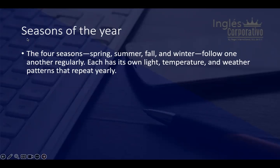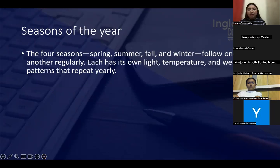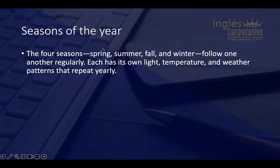We are going to move to seasons of the year. We have the four seasons: spring, summer, fall, and winter, which follow one another regularly. Each has its own light, temperature, and weather patterns that repeat yearly. Las cuatro estaciones, spring, primavera, summer, verano, fall, otoño, and winter, invierno, se siguen regularmente.